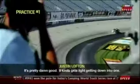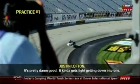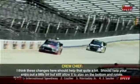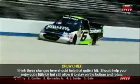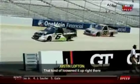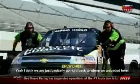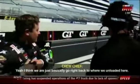$23.89 on the last one. It's pretty good. It kind of gets light getting down into one. I think these changes here should help that quite a bit. It should help your entry out a little bit, but still allow it to stay on the bottom and rotate. That kind of loosened it up right there. I liked it more the way we unloaded. Yeah, I think we're just going to go right back to where we unloaded here.